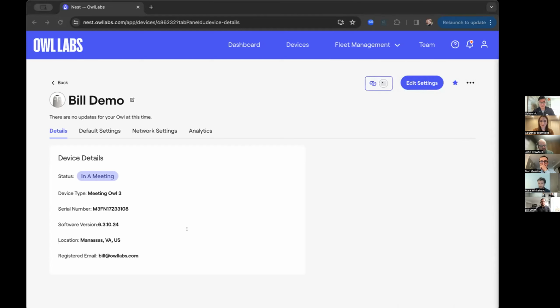Now, what's coming up for the Nest? At the moment, owls can only be updated immediately from the Nest. When you have that option to update, it kicks off the update immediately. We'll soon release the ability to schedule that software update for a specific date and time. And that scheduled software update isn't restricted just to one device. You can put single or multiple devices in that update session. So watch for this to appear in the Nest in the next couple of weeks. We've also heard some great feedback about wanting more detailed analytics. So stay tuned for some future updates on that topic as well.